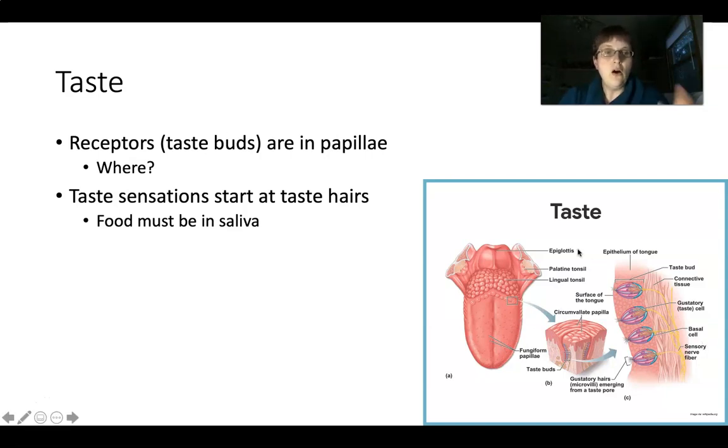Now, not all of the taste hairs can actually taste everything. You may already be familiar with the fact that there are 5 basic tastes. Actually, you probably know there are 4, right? Most of us were taught there are 4, but there are actually 5 basic tastes.